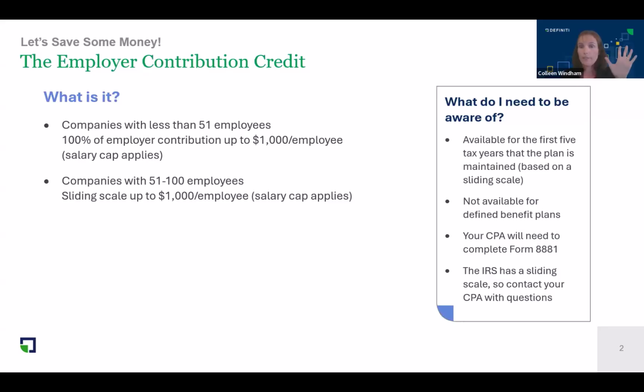This one is actually good for 5 years, which is awesome, gives you a little bit more flexibility, and it's based on a sliding scale. So with that, I'm not going to dive into all the nitty-gritty, not here to make you bored, but once again, I will circle back and say, please do talk with your CPA and take advantage of those credits if this applies and is something that you do every year.